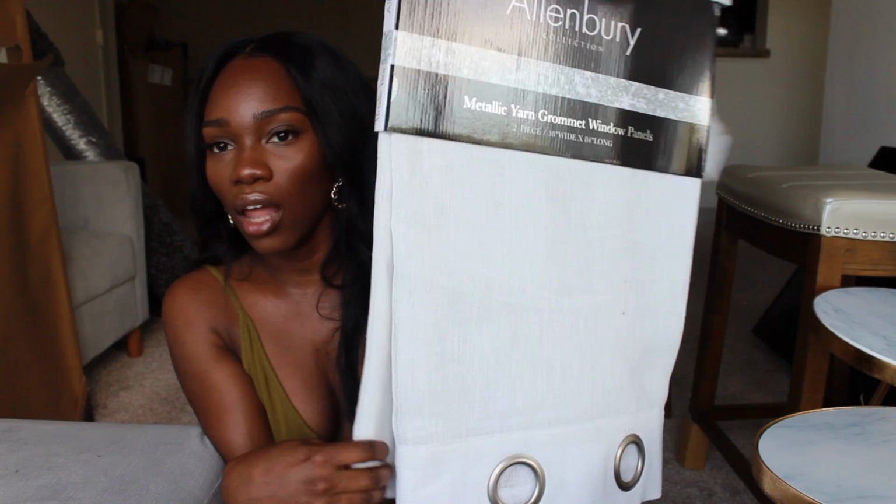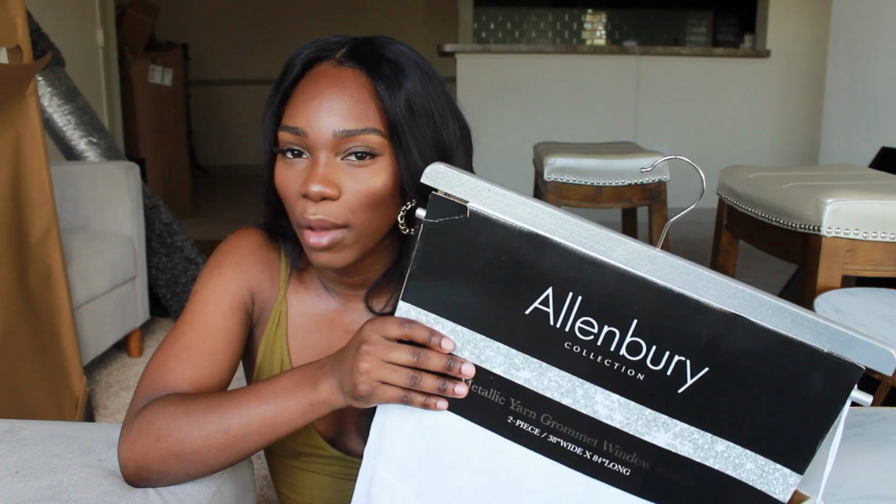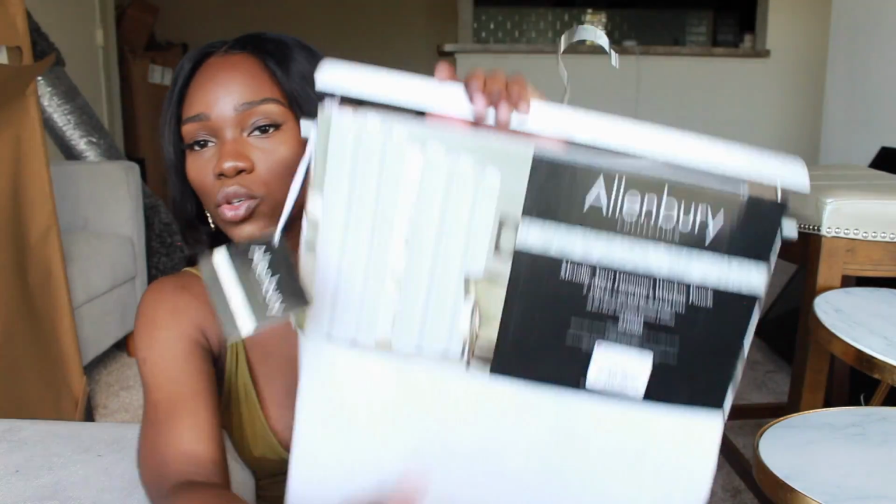They're about 84 inches long. I want them to kind of drape onto the floor. I'm really not sure if they're going to be long enough because when I measured it, it was about 83 inches. So I don't think these will be long enough. I might have to return them. This was $12.99 from Burlington Coat Factory. To be honest, I wish it was like $8, $7.